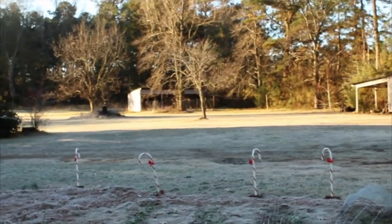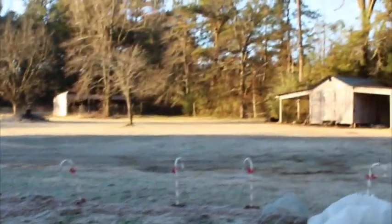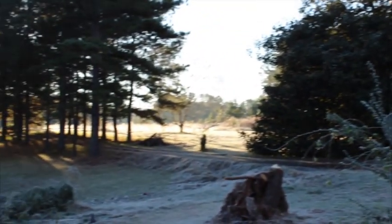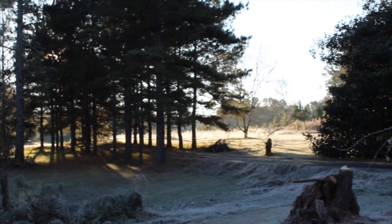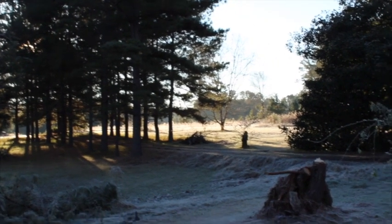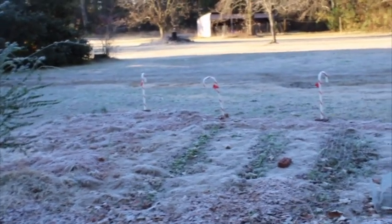But yeah, guys, it's too cold for this Hawaiian girl. It is so frosty this morning. So I'm going to share this with a little progression of how the garden's been growing. I mean, it's growing slowly and I don't know what's going to happen, but you know what? Gardening is an experiment, so yeah.